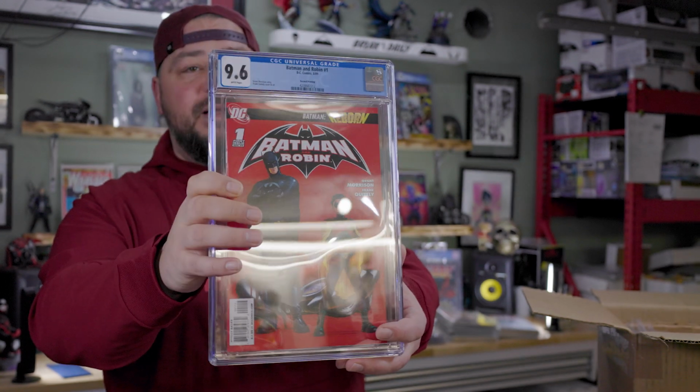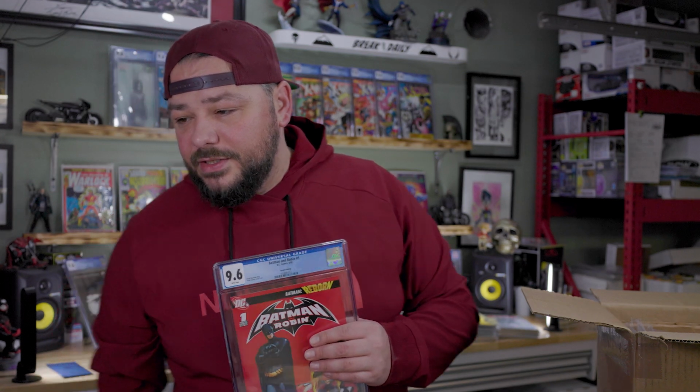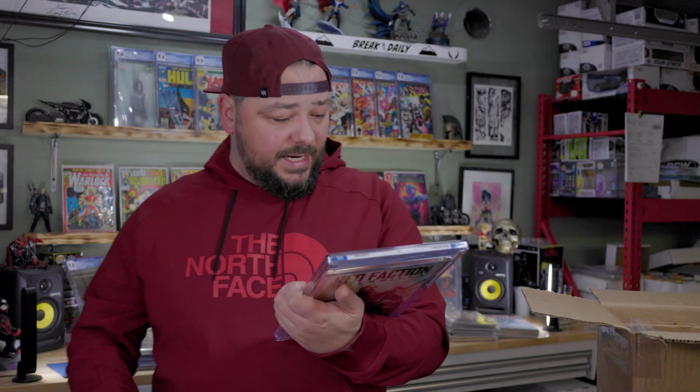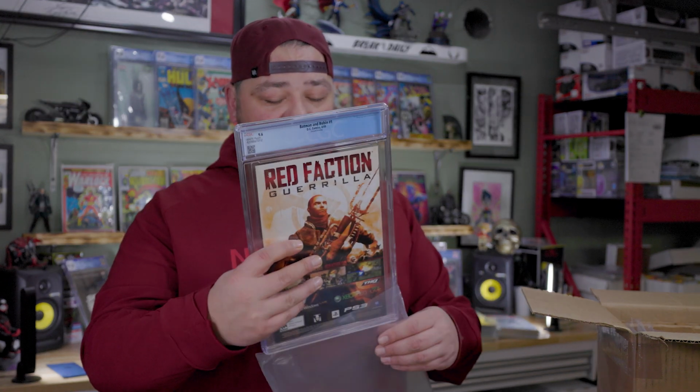Second printing, bam, 9.6 on this one. So a nice copy, 9.6. I'm happy with this. I rushed to throw this in at the last minute. I did not think it was going to get a 9.8, so 9.6 works for me quite well.